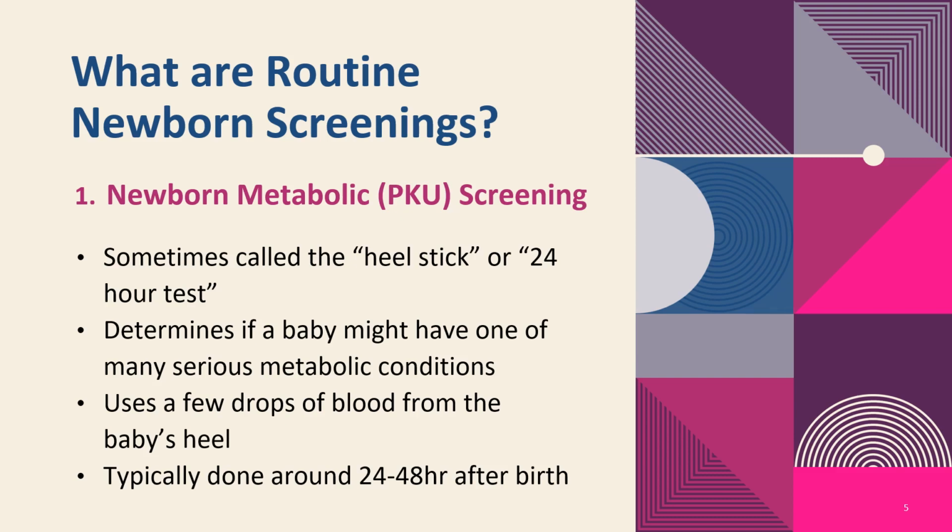So what exactly are routine newborn screenings? There are many different variations of it. There's the metabolic PKU screening, the heel stick done at 24 hours of age. A lot of different areas call it different things because every state has different metabolic conditions listed as part of that screening. They collect a blood sample after the baby has started to eat. It's really important that the baby is actually digesting food because they want to see if the baby has some rare protein deficiencies and inabilities to digest normal breast milk. They may be on a special diet, as it could be causing some complications.